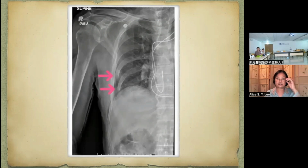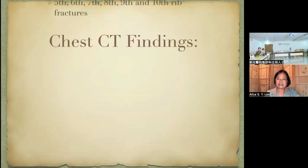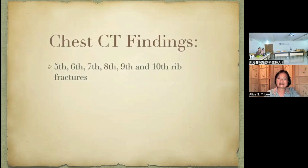You have a rib fracture there, right? This is a plain rib x-ray series. Am I going to stop there? No. Two rib fractures on the plain x-ray. I did a CT scan. He had 6 rib fractures from falling against the toilet. The 5th, 6th, 7th, 8th, 9th, and 10th ribs were fractured, okay?